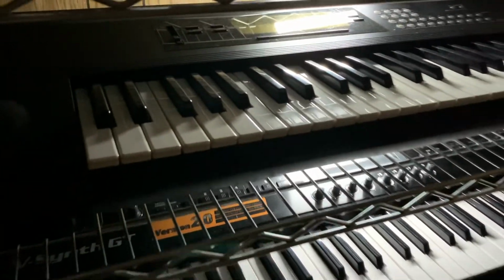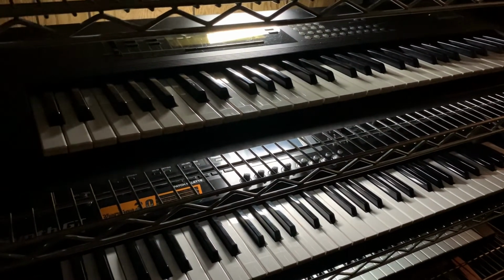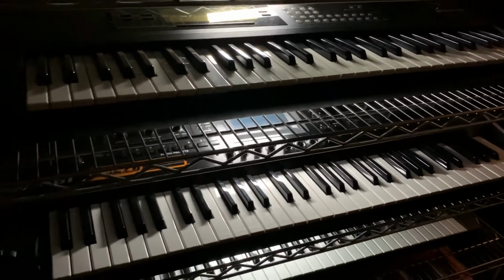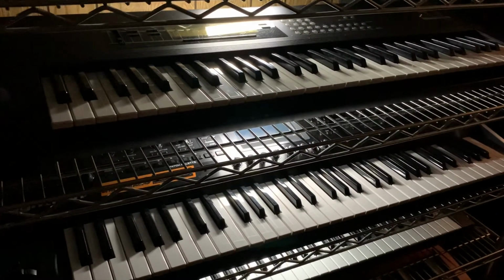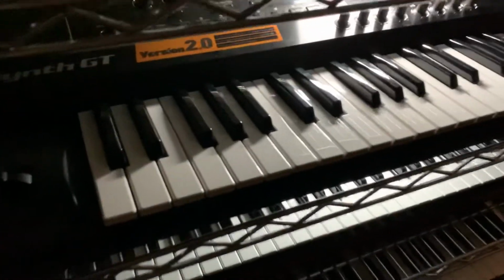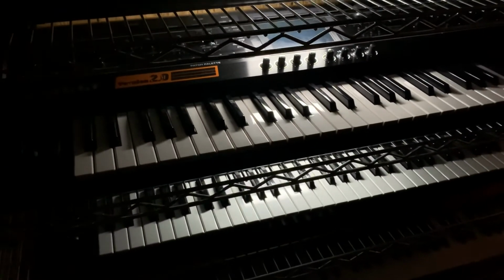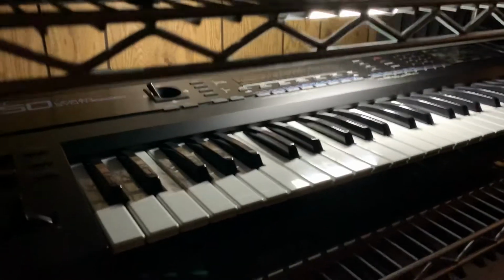Korg T3. This was one of the first workstations I ever got. And did a lot of songs on it. This is back when it came out. And it was great. It was almost like an M1. It was like an M1 with an extra bank, and enhanced features and so forth. Below that is V-Synth GT. Piece I always wanted. They're actually hard to get right now. It's almost like a collector's piece. Again, can't wait to get into that.